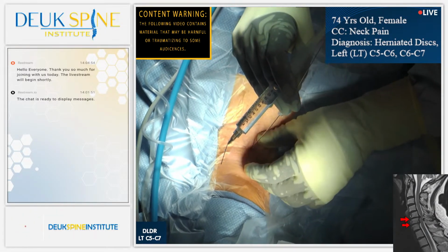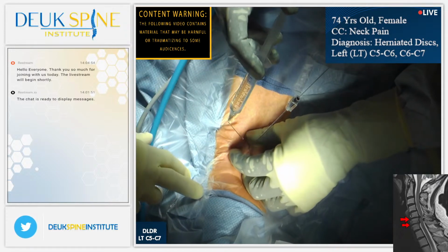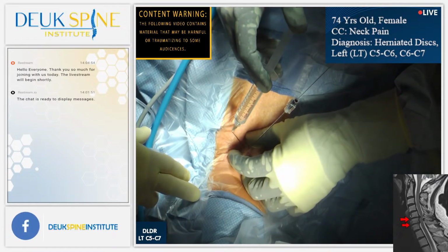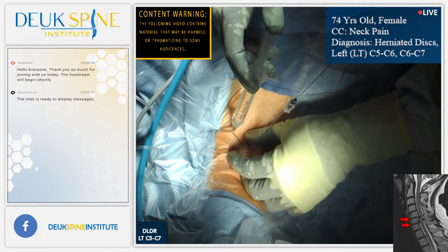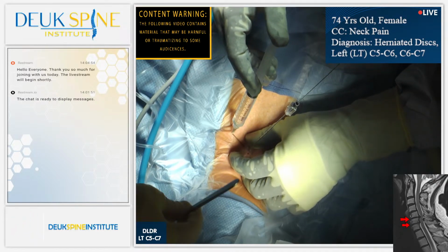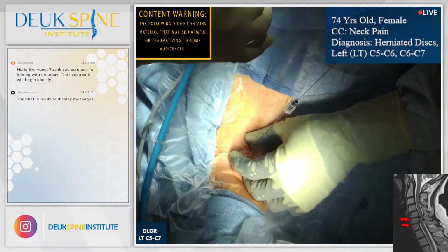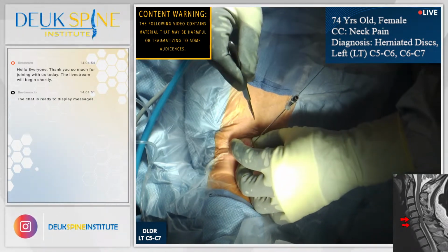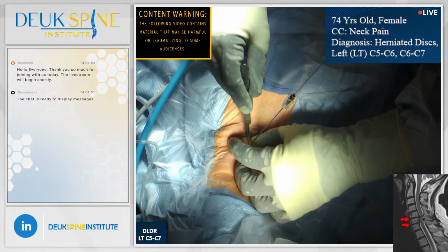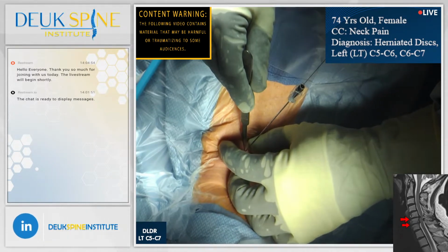We talked and I gave her a good chance that the cervical Deuk laser disc repair would work, well over 50%, and she chose the endoscopic Deuk laser disc repair. I don't blame her. I would have done the same thing. Cervical Deuk laser disc repair is a procedure where we don't have to do fusion. We don't have to put in a cage.